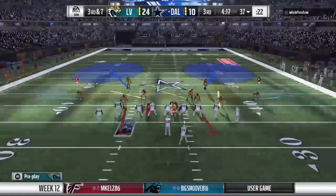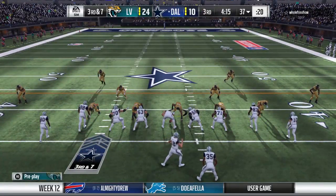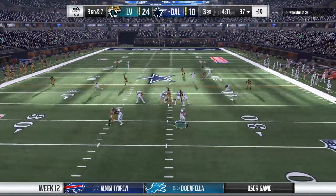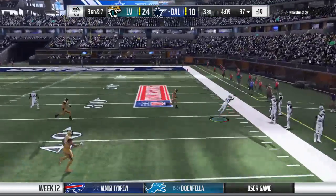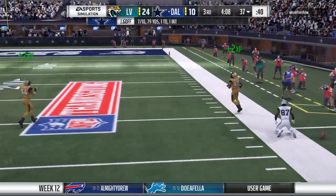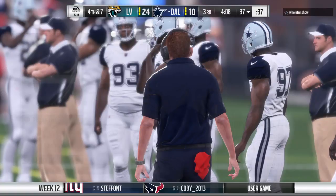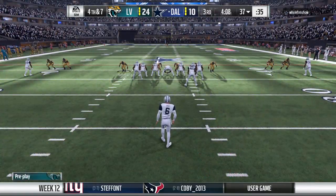Watch tight end's right. Throwing on 3rd. Goff. And it's going to be incomplete. He was able to catch it there on the right sideline, but out of bounds, says the line judge. And it's going to bring up 4th down.